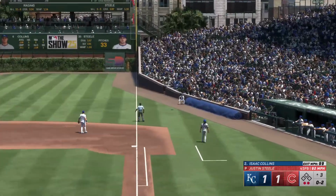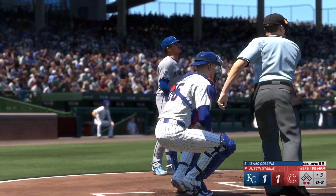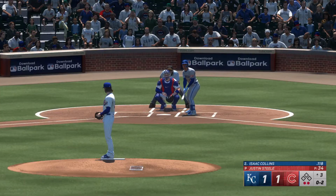Battling here as he fouls it away. I wouldn't throw him another breaking ball. Try to go again with the fastball, slightly elevated. He just is having a hard time catching up.